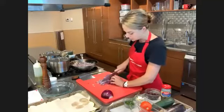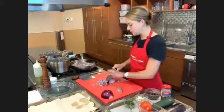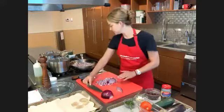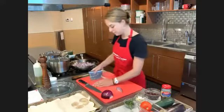Once the onion is diced, you can freeze it. So it's always good to dice a little extra, more than you need, and then add it to the freezer for when you need diced onions. You can skip this whole step.